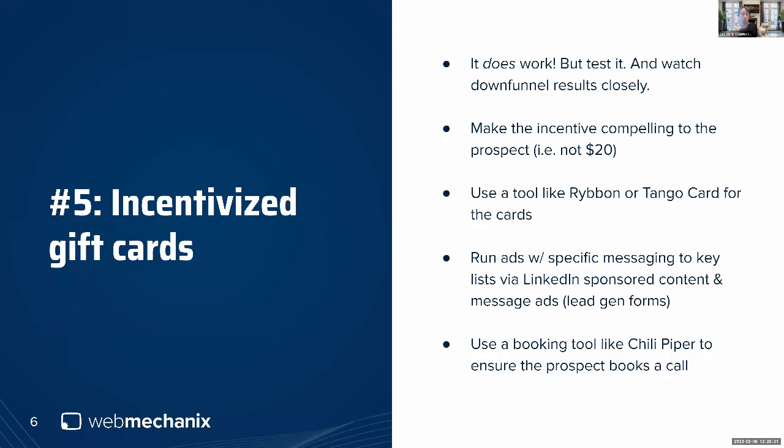You want to use a tool like Ribbon or Tango Card for the cards. There are lots of tools like this, but essentially they facilitate the process of sending gift cards. And they'll make your life 1,000 times easier versus having to go down to your local Walmart and ship them off, which I wouldn't recommend.